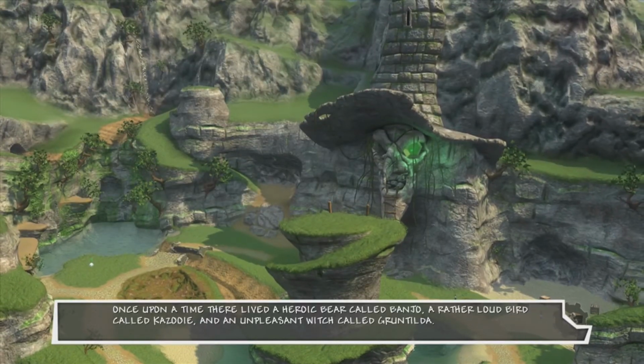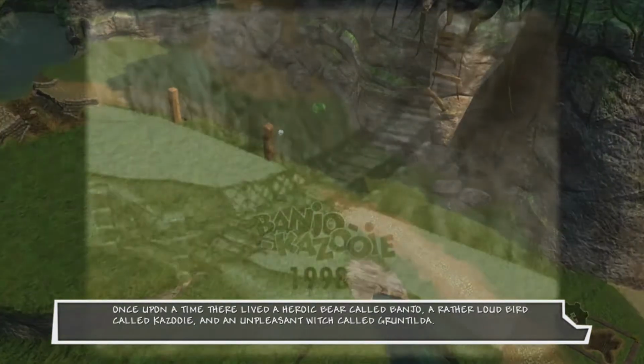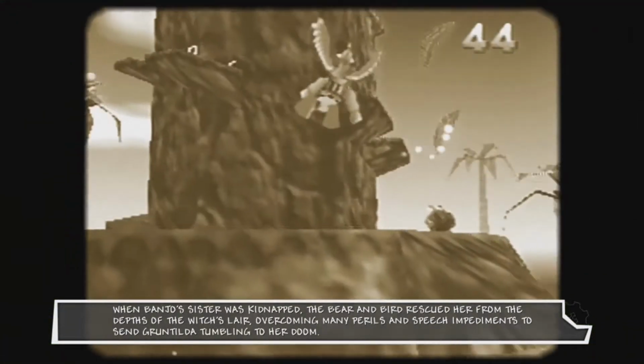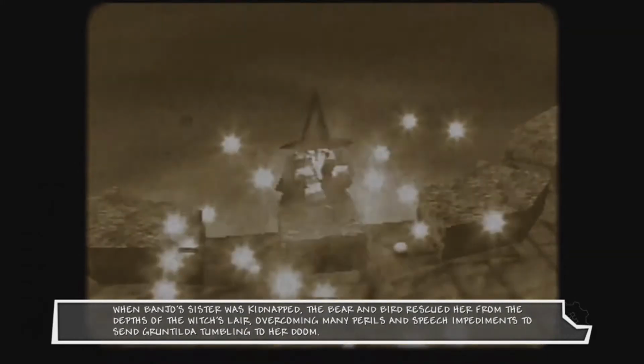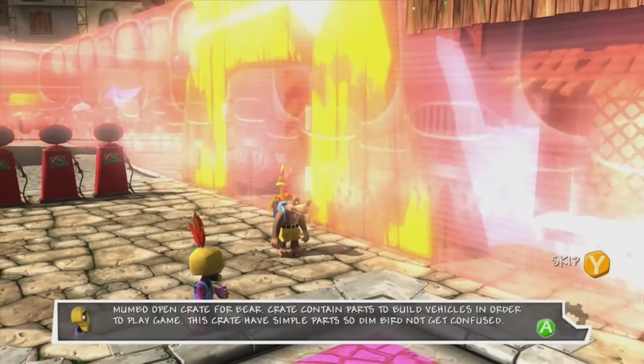Yeah, so all this work for a game that I'm not really enjoying so far, so that's great. So here's the thing, everyone. First of all, this is not like the first two Banjo-Kazooie games. I had heard something about that, but I didn't realize that I would have to be putting together cars and stuff. So not really a big fan of that.